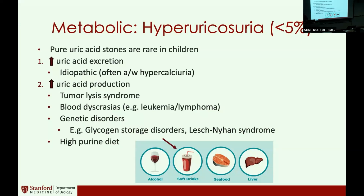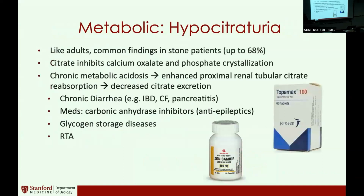And then a high purine diet can cause high uric acid. And kids, I don't think we need to worry much about them drinking alcohol or having liver for dinner or much seafood, but they may be drinking a lot of soda, which is a risk factor to look out for. Okay, so we've talked about the risk factors for solute excess, and then citrate, of course, is the inhibitor.